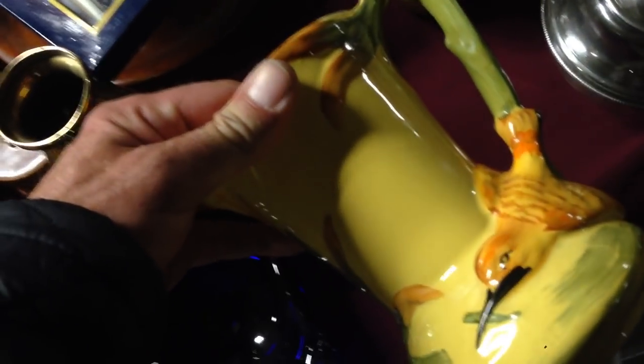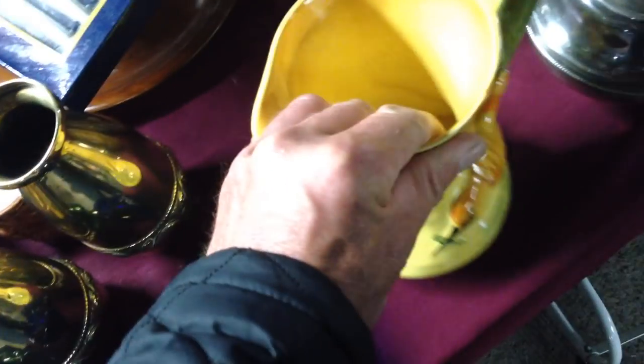What's the size of this shoe? Well, I don't know what the size is, I couldn't tell you. Ugly ware. That's what I call that. It's nice, but it's ugly.